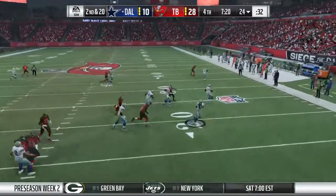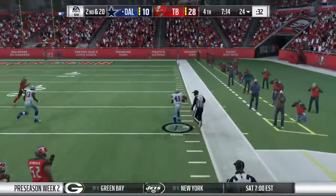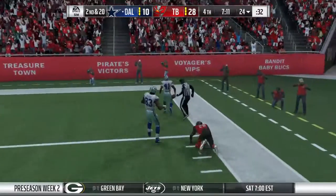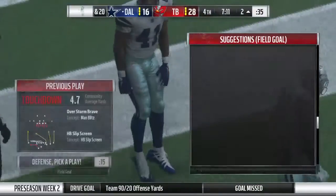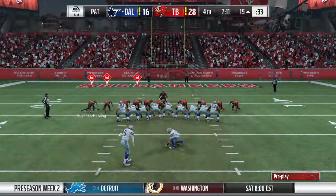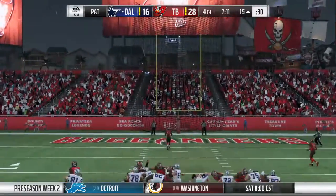They'll drop to throw. They'll try and set up the screen. It's complete. Touchdown, Cowboys. A great play there. 76 yards. And the Cowboys get a bit closer. Well, he's used to running it that distance. Here he had to catch it, too, before making the run. Heck of a play for the score.